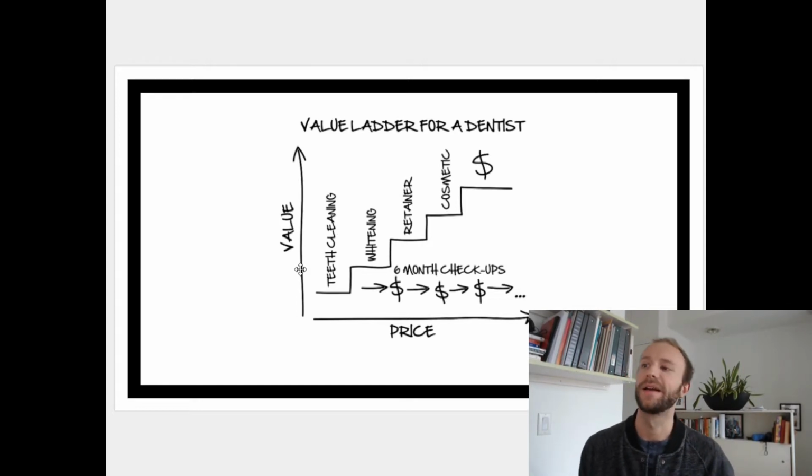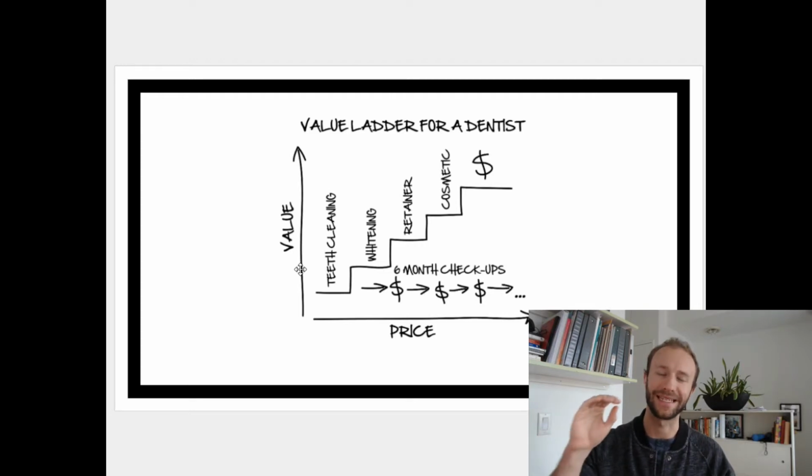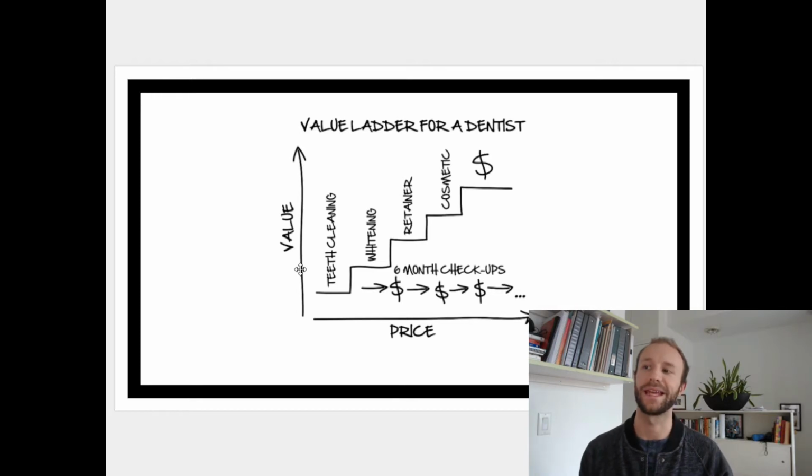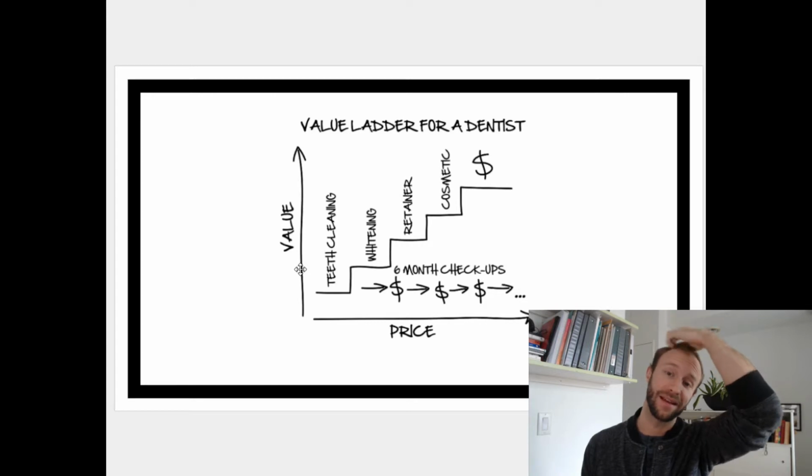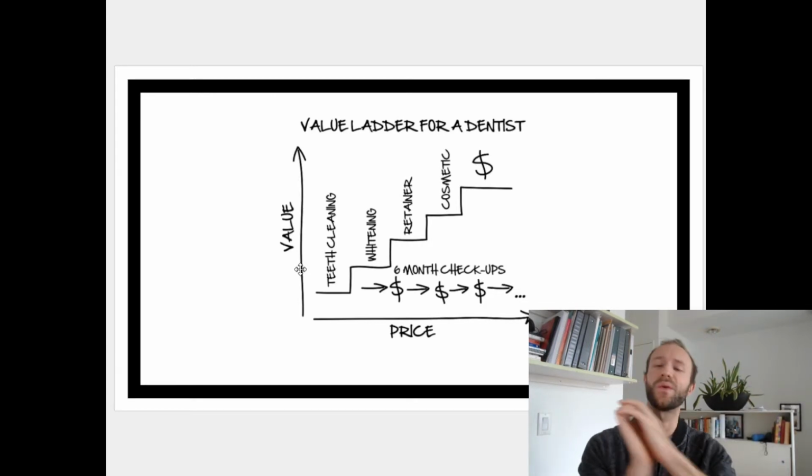Yeah, let's do it. $1,500 later, $2,000 later, I have the retainer, and then, if I need cosmetic surgery, they'll offer it. And it's funny because when I was a kid, I went through this exact same value ladder with the dentist who then referred me to a surgeon, and I actually ended up getting cosmetic jaw surgery. But that's a whole different story. The purpose of this is just to illustrate the importance of a value ladder for a dentist, right?